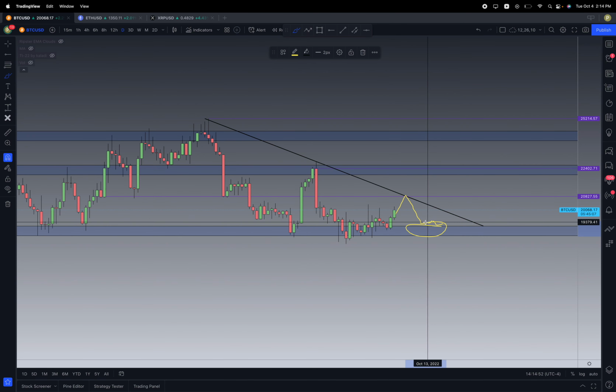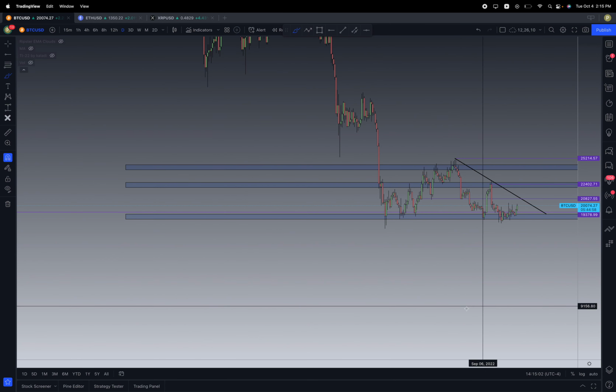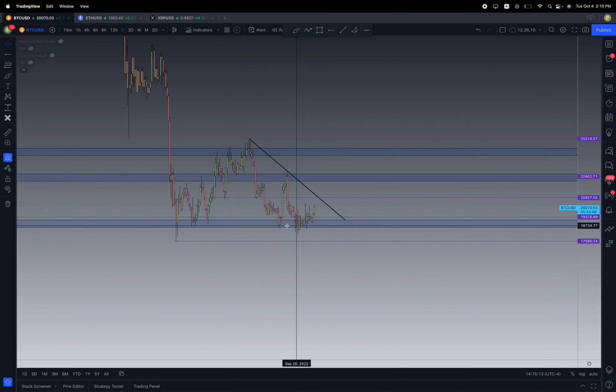If we don't hold above this level, above 19,000, it's possible we have some more downside. Not by much, I don't think. If I had to pick a number of where that would be, probably here, 17,580. So I'm going to expect some kind of volatility either which way within the coming days, possibly a week or two. It's October 4th. So that's what I have for Bitcoin. Let me just save this chart really quick.